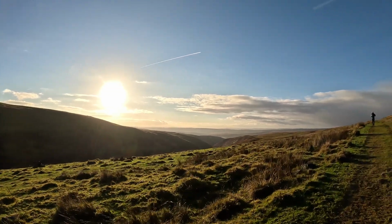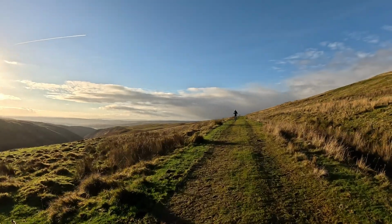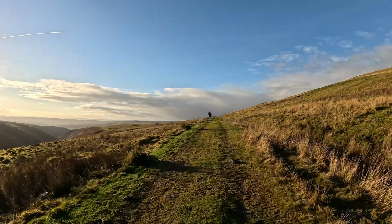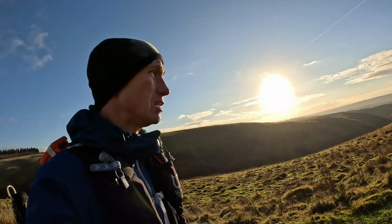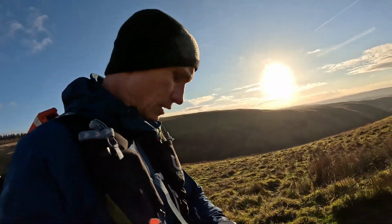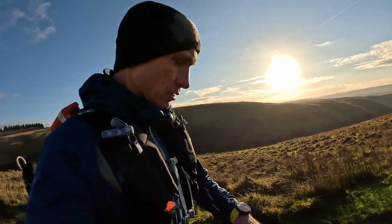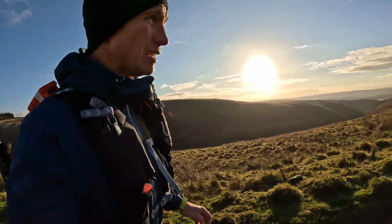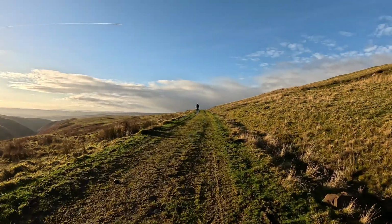Some lovely views now. That's our reward for doing such a tough course. It's gone through 4 hours now, 17.5 miles and just under 4,000 feet of ascent. I think we're just over 4 miles off the first aid station.